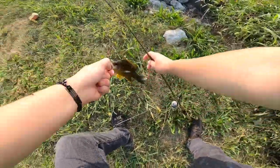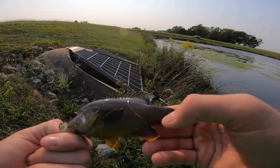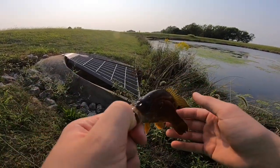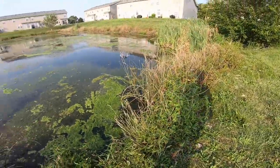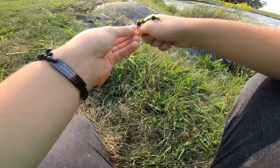Slayed him. That's a beautiful fish. And look at that dark spot there and there. Let's throw him out there. I would let him go here, but it's kind of a lot to work out through the algae.